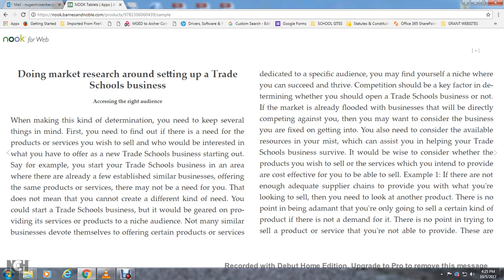That doesn't mean you cannot create a different kind of need. You could start a trade school business geared toward providing services and products to a niche audience. Not many similar businesses devote themselves to offering certain products or services dedicated to specific audiences. You may find yourself in a niche where you can succeed and thrive. The competition should be a key factor in determining whether you should open your trade school business or not. If the market is already flooded with businesses that will directly compete against you, then you want to reconsider the business you are set on getting into.